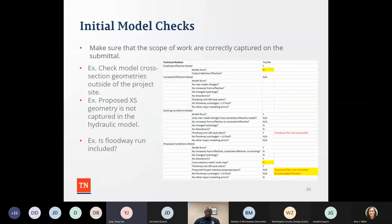and say there's no elevation increase between those two plans. So this is no rise, but we also have to double check from the effective model elevations all the way to the proposed condition models. And sometimes they introduce flow changes in the models. Anytime they change the hydrology, they need to submit the CLOMAR, like Amy mentioned before.